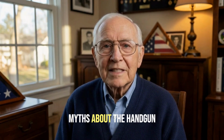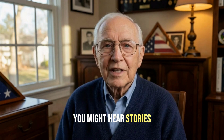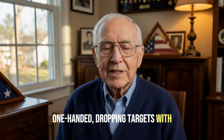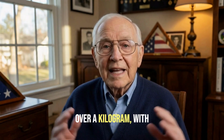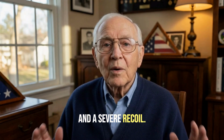This is where the myths about the handgun shatter against reality. You might hear stories of the average American soldier firing an M1911 one-handed, dropping targets with ease at 50 meters. The truth is, the M1911 was notoriously difficult for new recruits to master. It was heavy, weighing over a kilogram, with a short sight radius and a severe recoil.